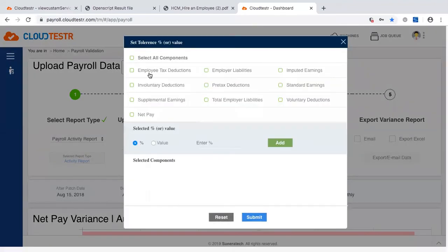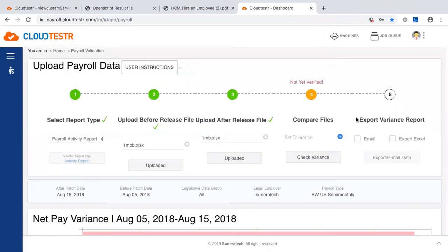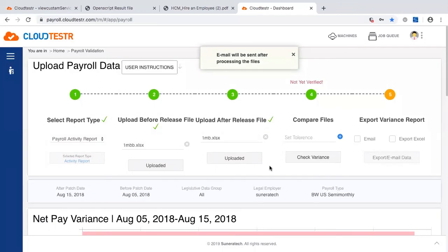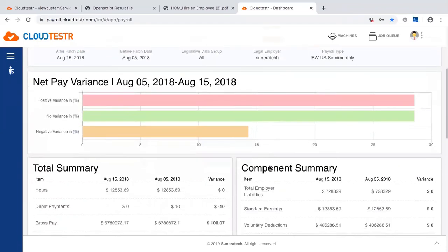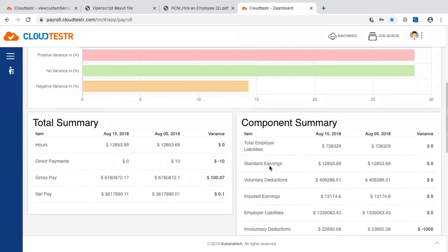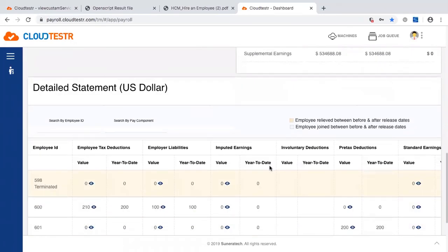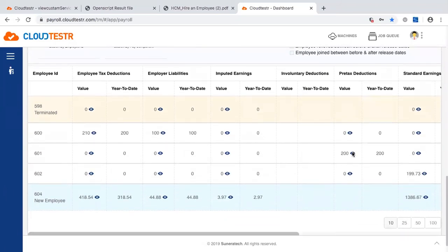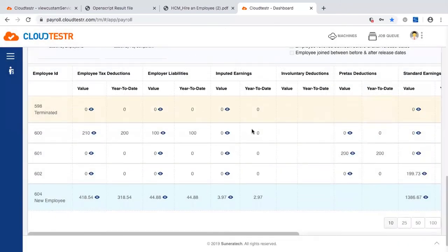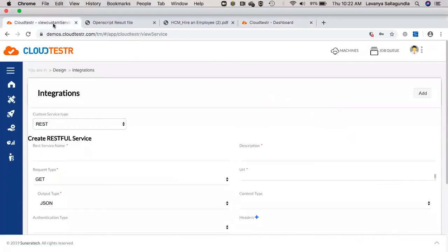You can set tolerances as well. If you say that I'm okay with employee tax reduction being 0.01% off, you can set those tolerances as well so that it doesn't get caught. And you can do a quick check of the variances. When we do this, you will get an email of the files that has been done, as well as you can see the information here as well in terms of the net variance, summary level, component level, at employee level. All the information is available to you, and you can also drill down into details as well. Right. So this is a quick demo of the platform on how it looks.